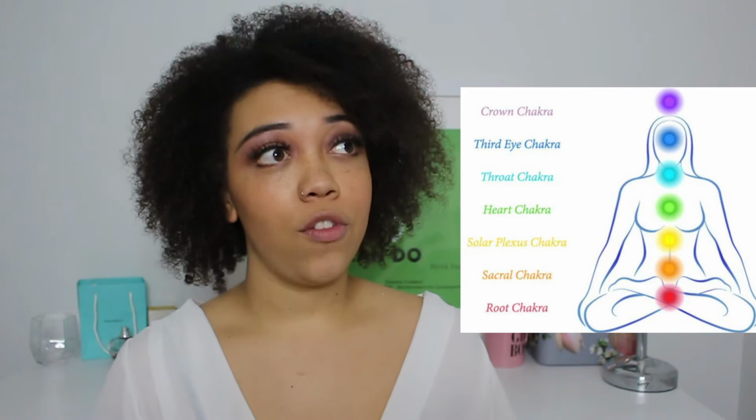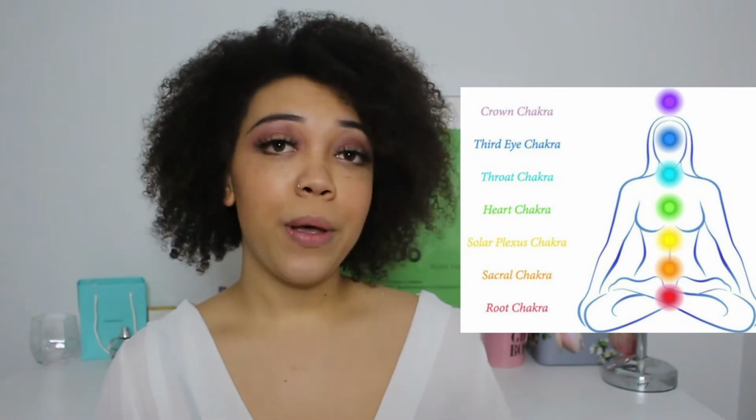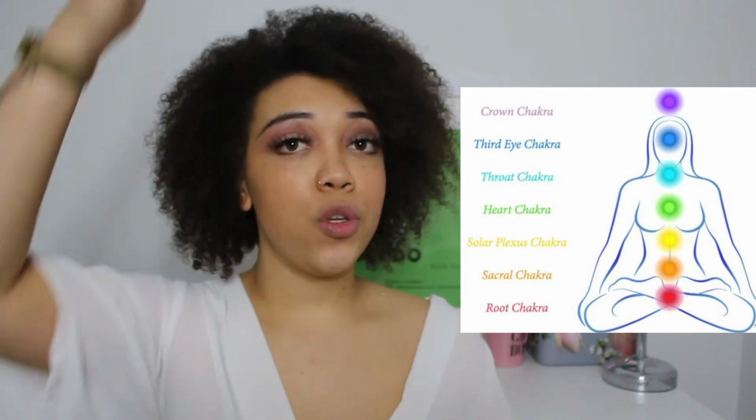Chakras basically start at the base of your spine, which is called the root chakra. I'll put a little diagram somewhere, probably here actually. So a root chakra is basically at the bottom of your spine, the base of it, where your tailbone is, and then they work up to the crown of your head, which is called your crown chakra.